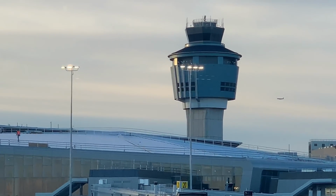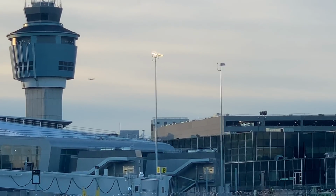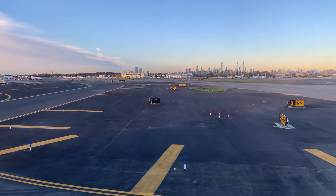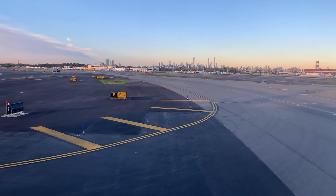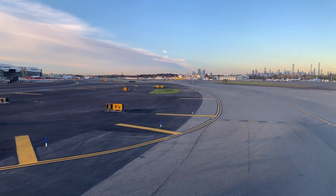Behind the tower, we can see an aircraft on a downwind leg to runway 31. We can now see the now demolished old decon course at Terminal B. We're turning right on taxiway Golf as instructed by the controller. This affords us a view of Manhattan in the distance, but the view will only last as we turn onto Golf because, as instructed, we need to turn left onto taxiway Bravo. From here, we can also see our departure runway, runway 4.